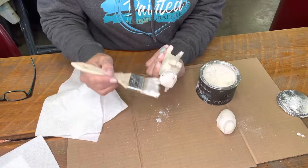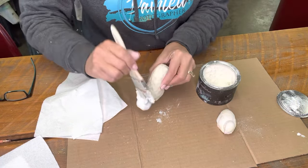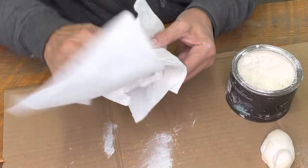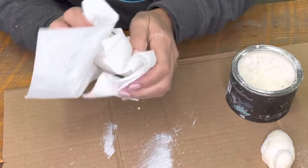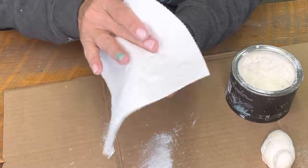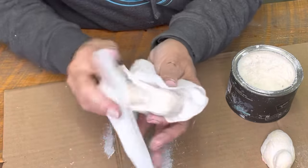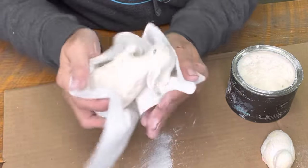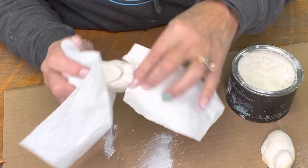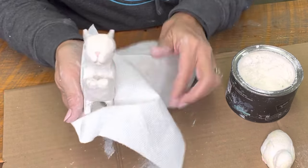White wax to this little guy too. He was painted just an off-white color. He had a really good paint job done to him, kind of an aged look. And so I just added the white wax to him as well. He's wood, and I went over the entire thing, and it doesn't make a huge difference, but it does make a nice subtle difference. And then I stuck a little lavender in his paws. Cute as a bug.